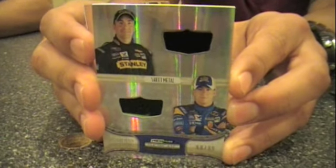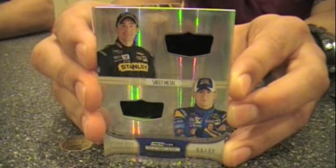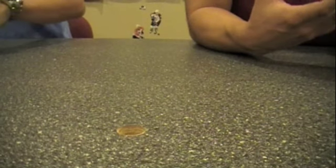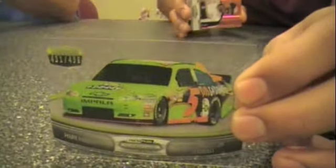Marcus Ambrose and AJ Allmendinger. Just like it's spelled to me. Is it a soft G or a hard G? Who knows? Allmendinger. Matt Kenseth base card, numbered to 499. Okay. Ooh, whoa. This is a bag of tricks here. Here's a Mark Martin card here.